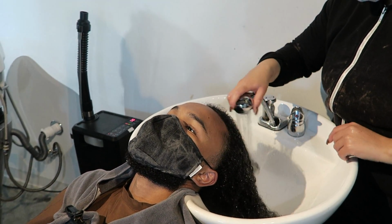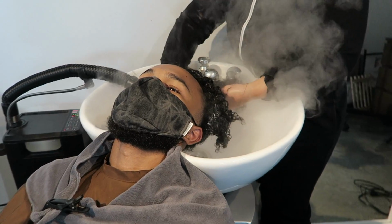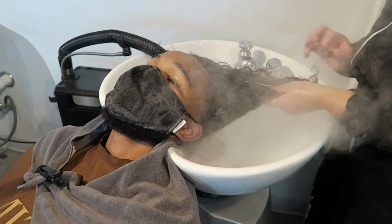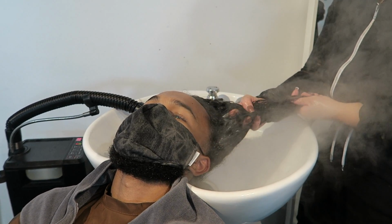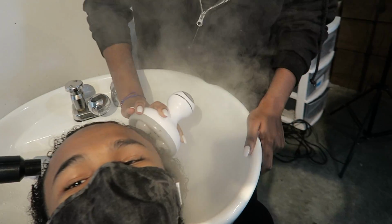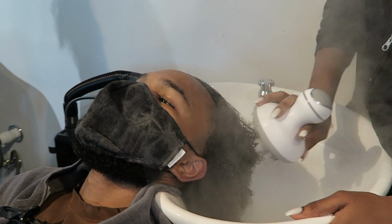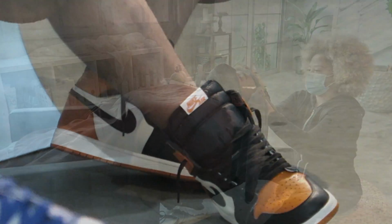Next, I get my hair washed, and this is normal when you're getting a haircut. And this steam right here, I'm not 100% sure what it's for, but it definitely made the detangling process 10 times easier. I didn't feel a thing. This massager for your scalp is so amazing. I almost fell asleep during this process. And then you see the ones looking clean.